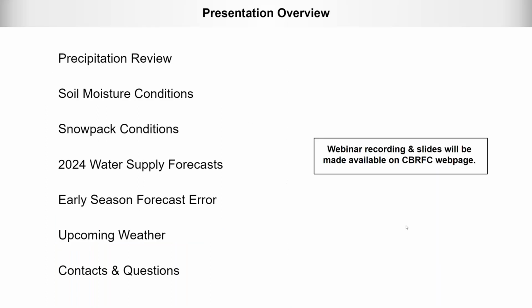So today we're going to chat about precipitation over the past several months, look at soil moisture conditions, snowpack conditions, and take a pretty detailed look at our January 1st, 2024 water supply forecast. And then look at the forecast error that can be expected for our January 1st water supply forecast, and then look at the upcoming weather forecast, and then take some questions if there are any at the end.